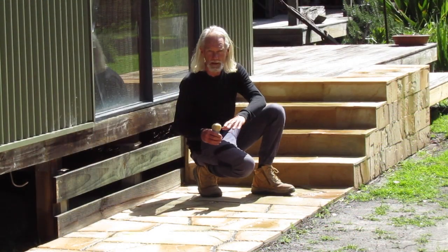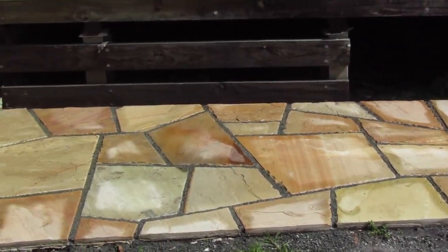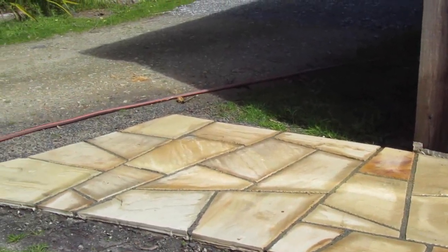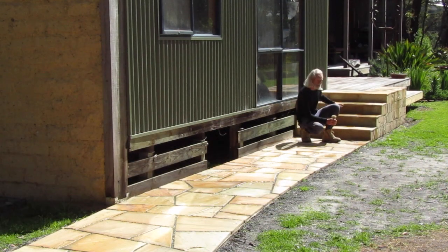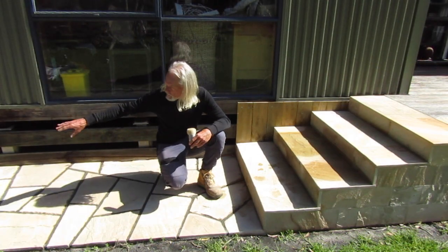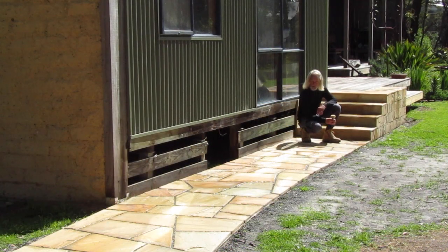The pathway is laid out in crazy paving pattern with a combination of gravel and cement fill in between the cracks. The practical part of this project was creating access to the driveway over there and stairs that brought you up to the deck height. People had started using this side entrance of the house as a main thoroughfare, so the owner decided to make it official by putting this sandstone pathway and staircase in.